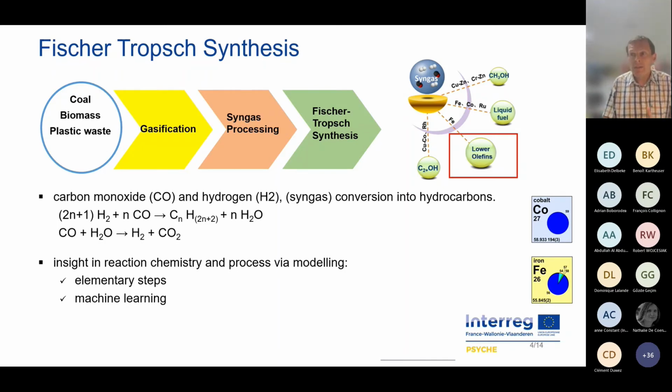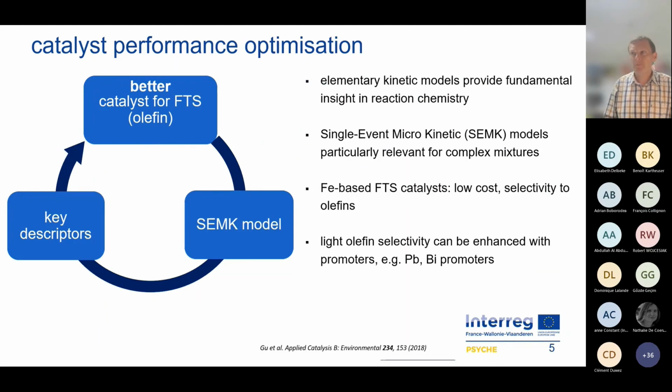We have been looking at the modeling of the Fischer-Tropsch synthesis, and as part of this work within PSYCHE, we followed two different approaches. On the one hand, we followed an approach based on elementary steps, according to the single event microkinetic methodology. On the other hand, recognizing that elementary step-based modeling and detailed reactor models may become quite time-consuming, we also evaluated the use of a machine learning approach, and how that could assist us to reach the same goals.